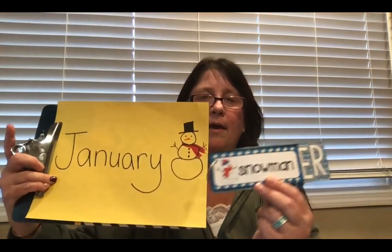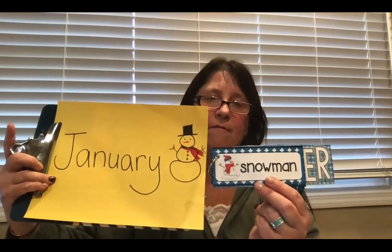And this is like what I made on my January sign. They both have a red scarf. Mine has a black hat. It's a snowman.